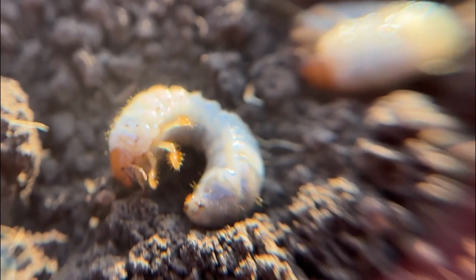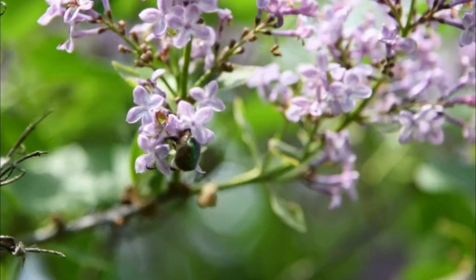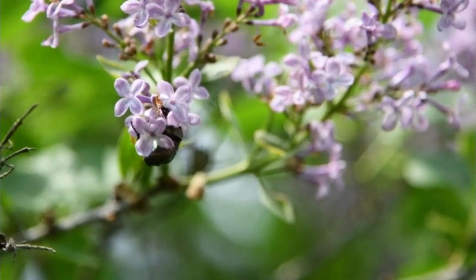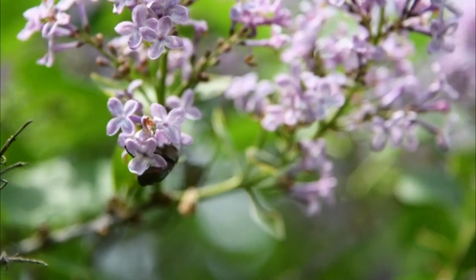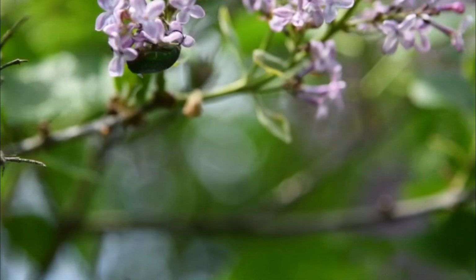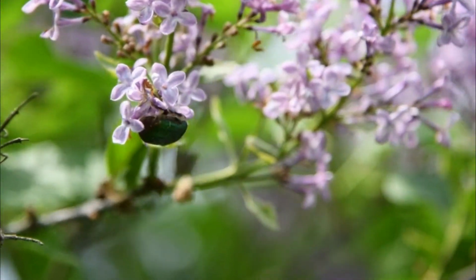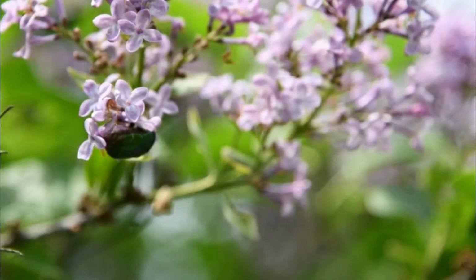Number 6. Economic impact. While chafer beetles can be beneficial in their larval stage by aerating the soil, they can become pests when their populations increase significantly, leading to damage in lawns, golf courses, and agricultural fields. Controlling their populations can be challenging, and various methods, such as biological controls and targeted insecticides, are used to manage their numbers.